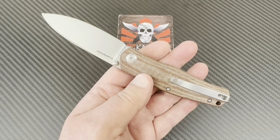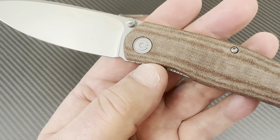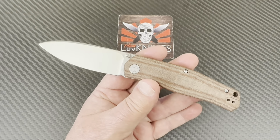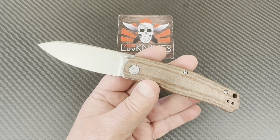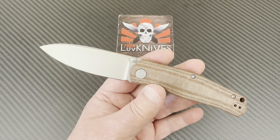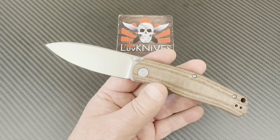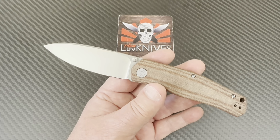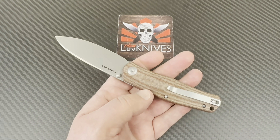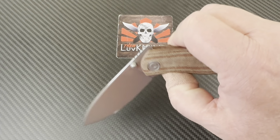We will take it apart, and yeah, it's got the Civivi logo on here. Sokoke being a breed of cat, and there's controversy about whether it was originally a crossbreed with a wild African cat, but it looks like a domestic tabby to me if you look at the pictures online. So it's the cat daddy-o of knives right now.